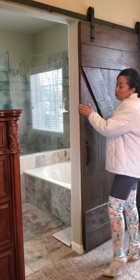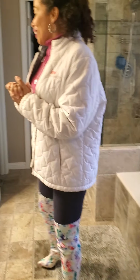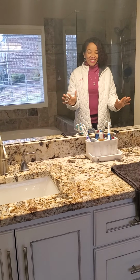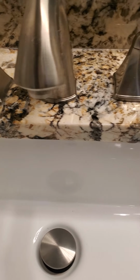Mm-hmm. And if you look, and I don't know if that's included. I'd have to ask because that almost matches. Well, no, it doesn't because the count is different. Never mind. That's furniture. Okay, again, we've got the granite countertops with the double sinks. Nice and clean, see? People, when you clean your house. Nice and clean. Look at all these. Just clean. This is a really clean house.